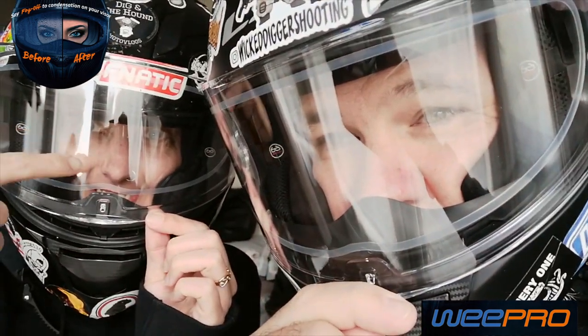So we're going to road test the WeePro anti-fog visor insert today. So we'll let you know how it goes. Often when we're paused at lights or stopped at intersections, we have to lift our visor up because the fog starts. So let's see what happens today.